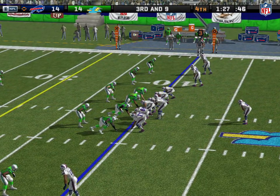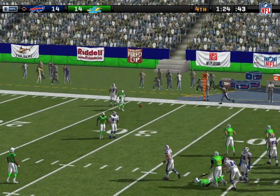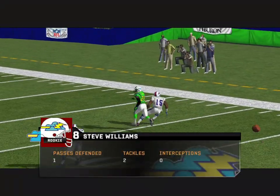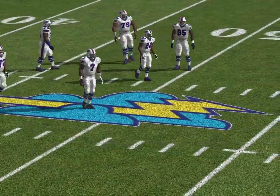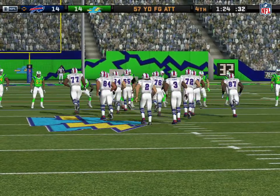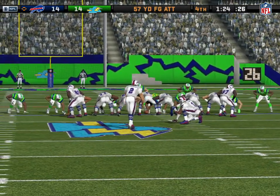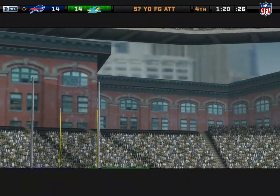Set. Hut. Dropping back. With the throw. Drops the interception. The kick, field goal attempt is good.